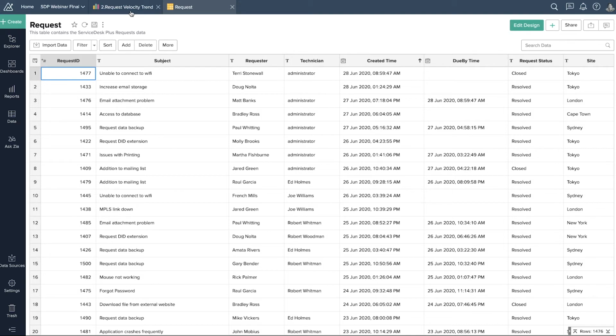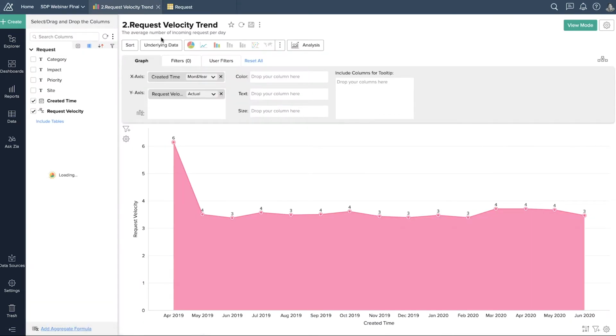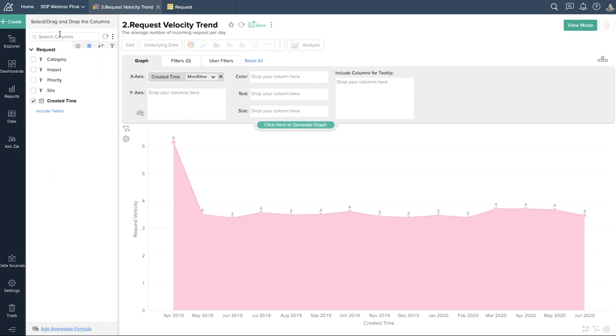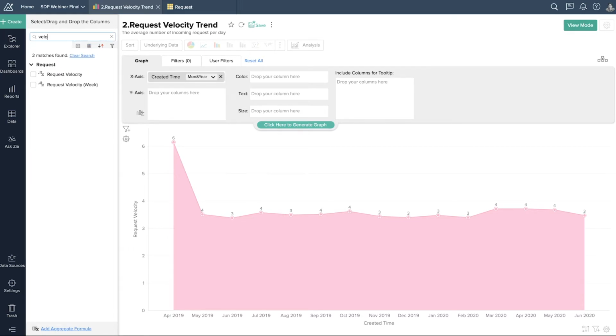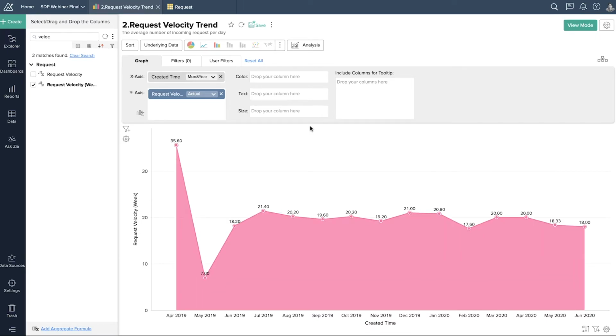Let's go back to the same report that we previously had and replace the daily request velocity with that of the weekly request velocity that we have just created. Let's drag that into the y-axis and click generate. And there you go. As you can see, we have now created our own formula, and now the report shows us the average number of incoming requests per week in a month instead of on a daily basis.